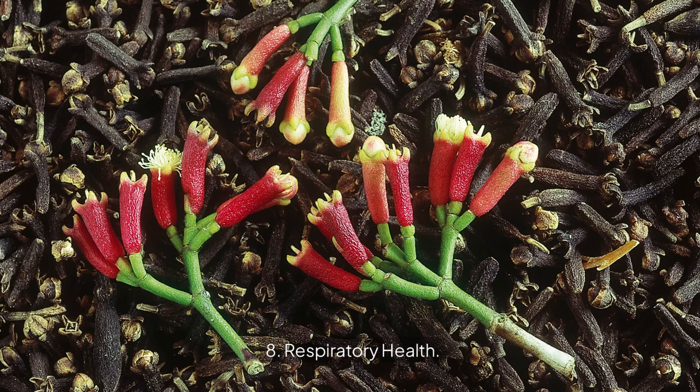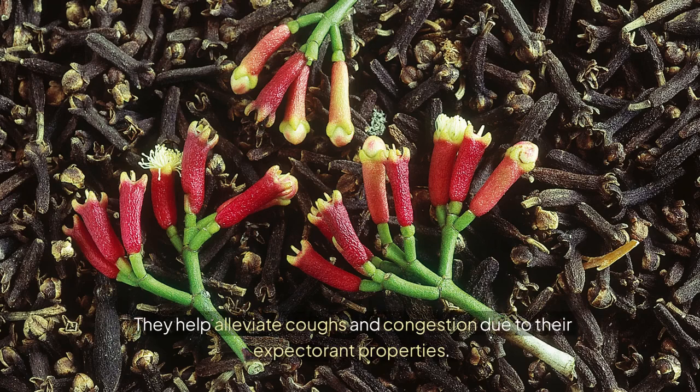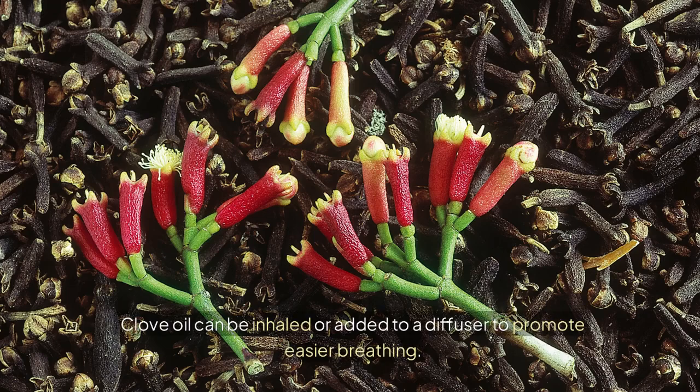8. Respiratory health. If you're dealing with respiratory issues, cloves can be beneficial. They help alleviate coughs and congestion due to their expectorant properties. Clove oil can be inhaled or added to a diffuser to promote easier breathing.